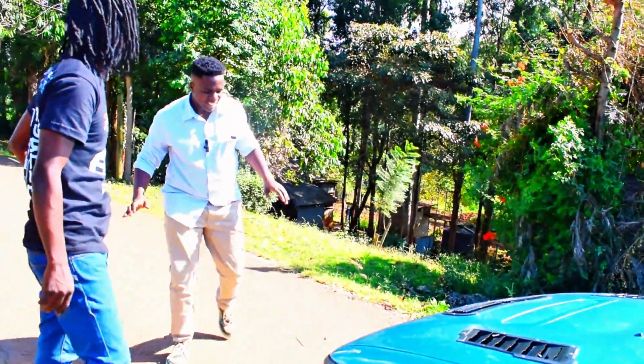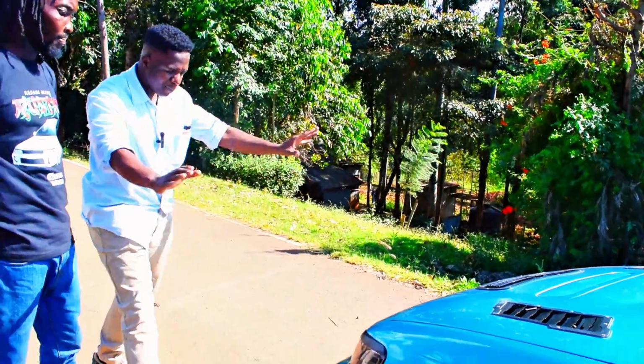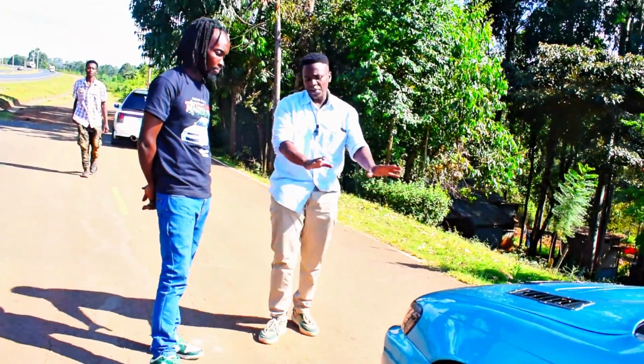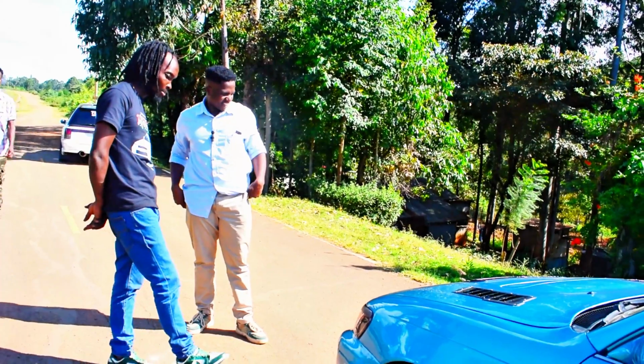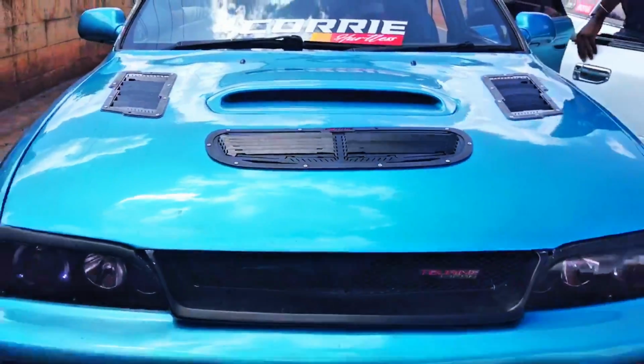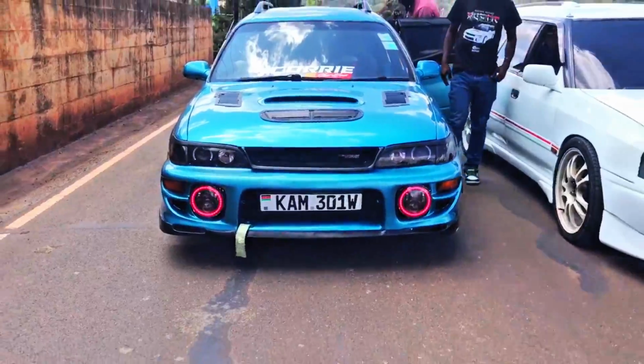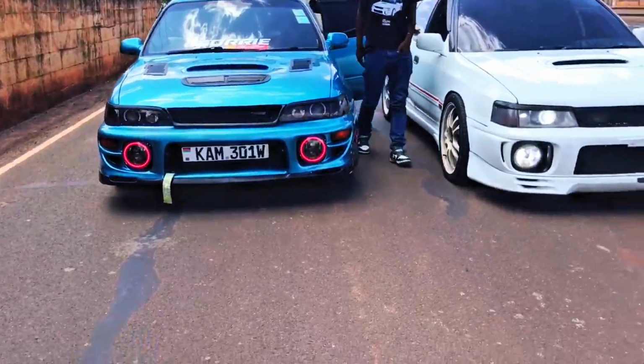Unajua gari ni mwenyewe. So tukikuja hapa hivi from the bumper, unaona? Yeah. Hii bumper haikai hii gari bro. Tell me about this bumper. GC8 bumper Subaru. GC8, okay. Unataka kusema like hizi gari dimensions uingia na tu. Kuna magic. Kuna magic. Yeah. Turbo SPEC AUTO. Yes.